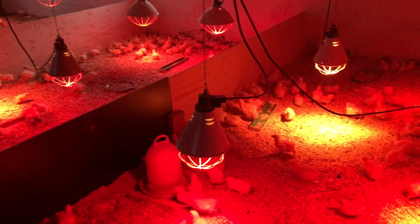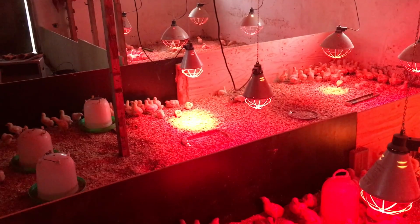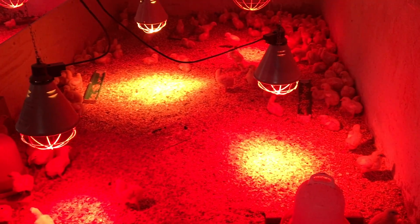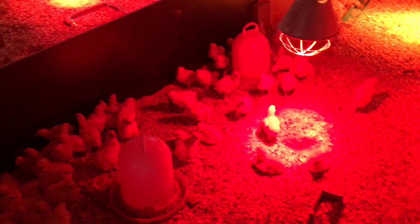It's day 10 in the brooder. I just scared the birds. It's day 10 in the brooder for the second batch of 800 birds, which is the size of the subsequent batches we'll be doing this year, and they're doing great.